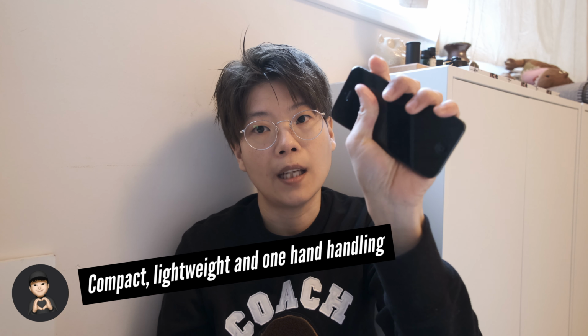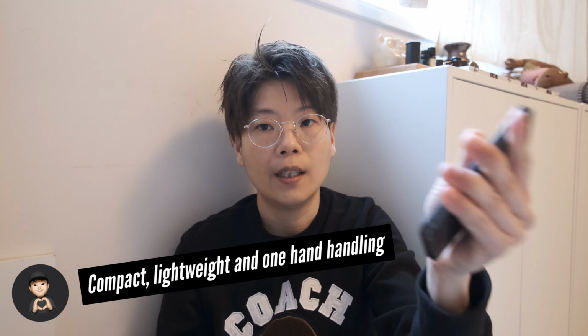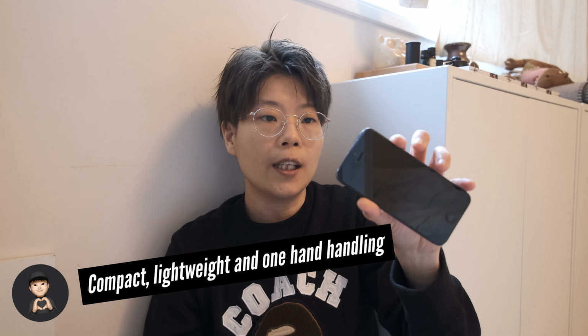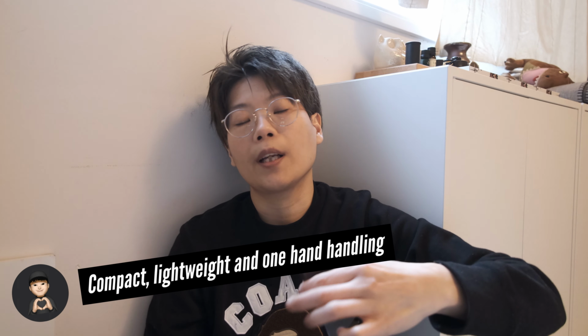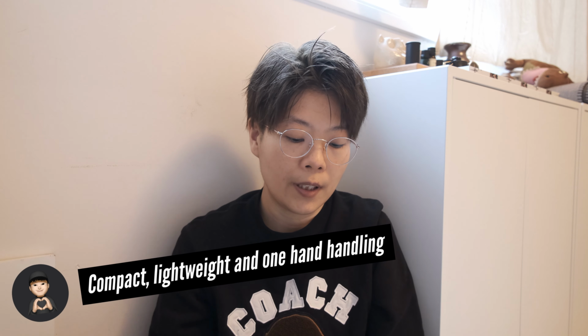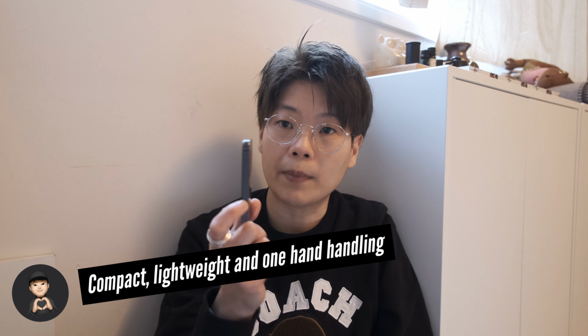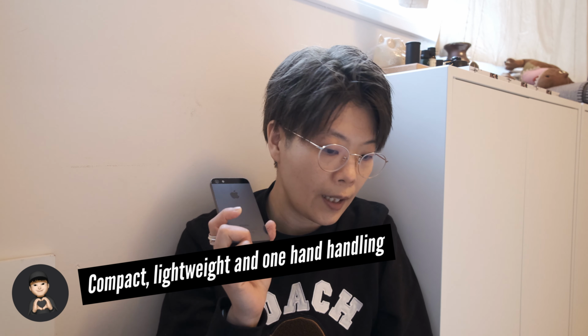And then I don't have the SE with me anymore, but I think after the 5C, I moved on to the iPhone SE. But as you can see, this is a 5. This is the form factor I like. Small, compact, that I can handle in one hand. I can reach across the screen with my thumb. It's very flat. I can put it in my pocket and not feel how bulky it is. So this is something that I primarily look for in a mobile device.